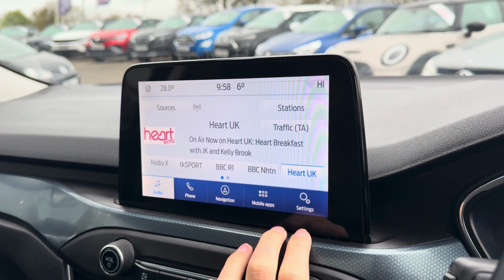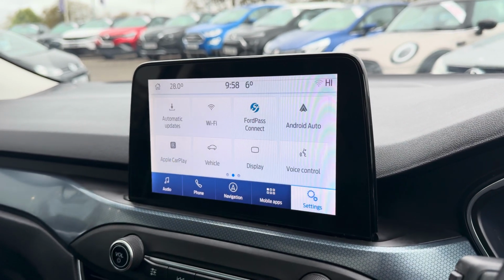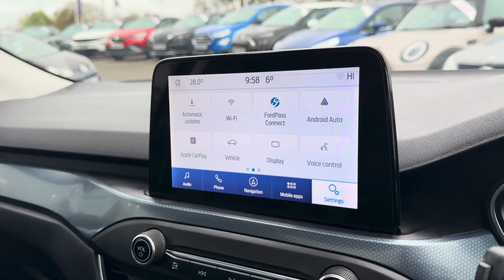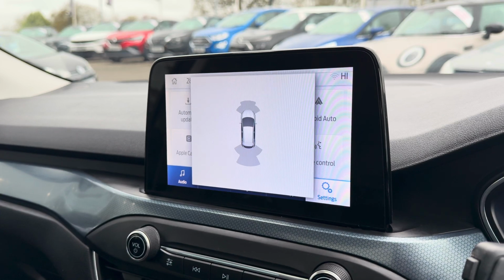Along with DAB radio, which has all sorts of genres of music suited to everyone, so you can always find something to listen to. You also have Android Auto and Apple CarPlay supported via a USB, allowing you to use Apple or Google Maps, or perhaps just listen to your own music. Along with front and rear parking sensors, which makes manoeuvring and reversing so much easier.